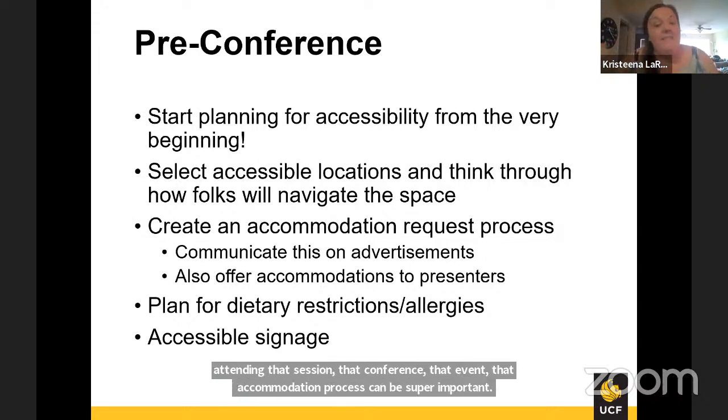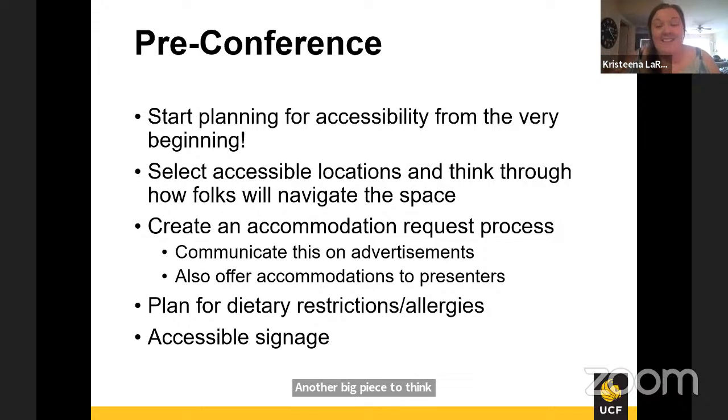Another big piece to think about is a lot of our events, especially conferences, have food attached to it. Most of us are trying to get some kind of hook to have people attend, and that's often food, which is great, but we're starting to see even more dietary restrictions and allergies than ever before.